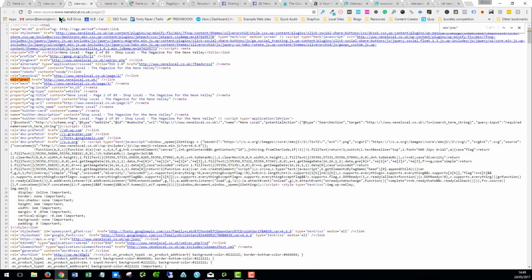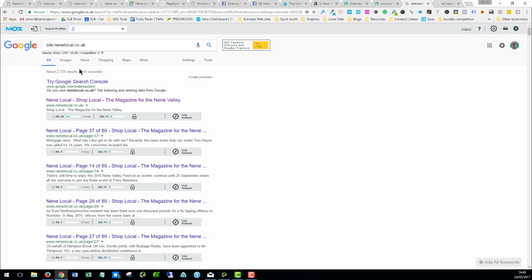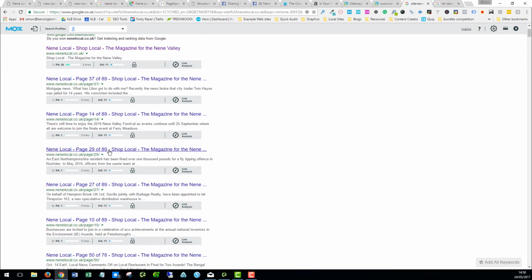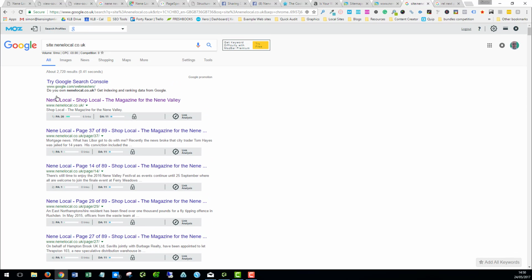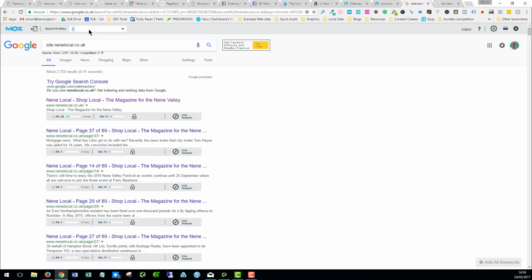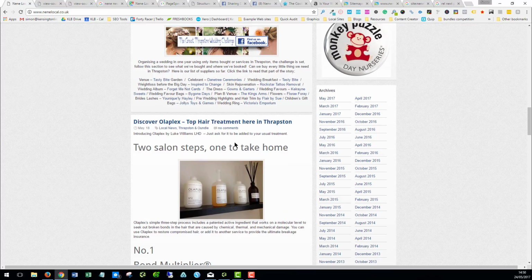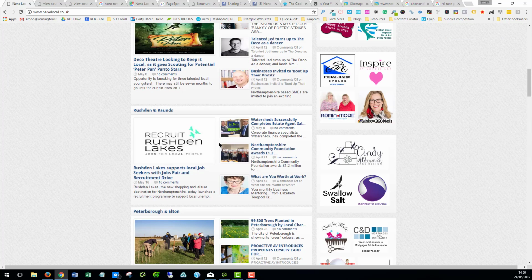Because if you don't have those, Google will tend to see all of these as duplicate content, but because we've got rel next and rel previous, you're not going to be penalized on that. So that's a really good thing to have in place, and I think that was possibly done via one of the SEO plugins, or it might be the actual site itself.